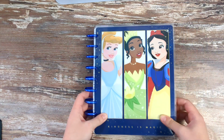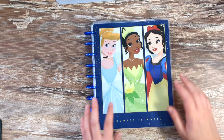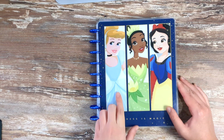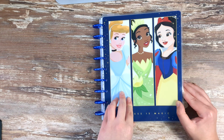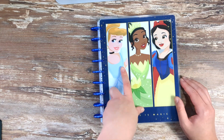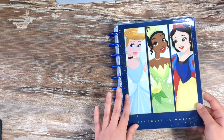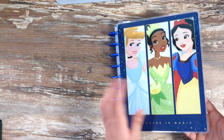And then last planner here, this is going to be my reading planner. So this is another one of those old princess planners from 2021. I found this one for super duper cheap. I think it was like $4.75 or something on Mercari. I picked it up mainly for the cover. That's a good deal for the cover, I think.